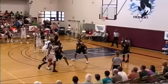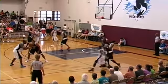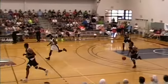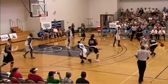Tutu and Poole just talking to each other at the high post. That's for big guys only over there. Blake will get it. Kick it now here to Drew. Drives down inside the lane. Reverses it up with the left hand, and it goes. Strong finish. Drew 6'1". He can get rim high real easy. 23-22.